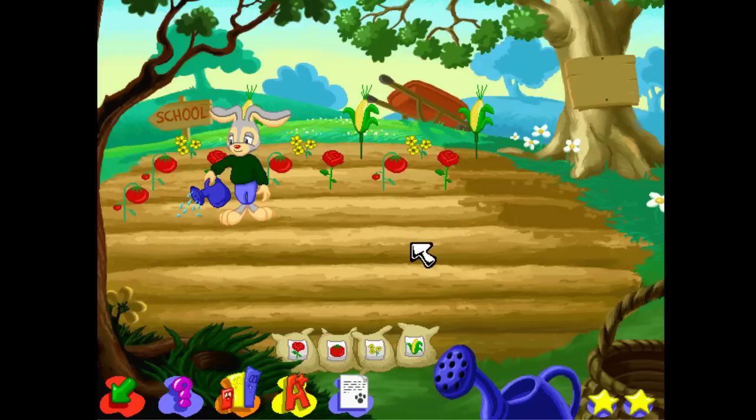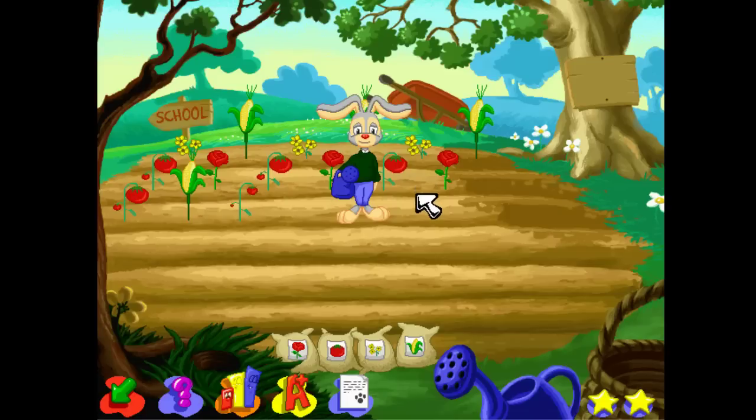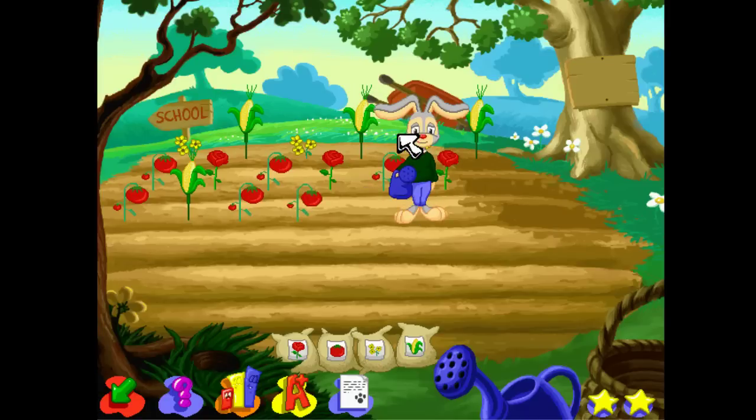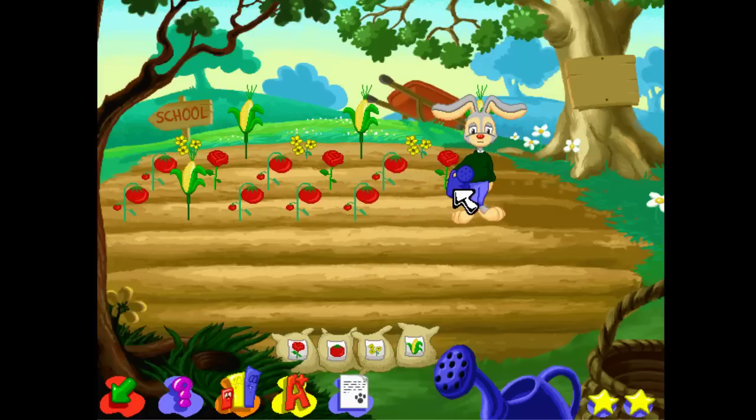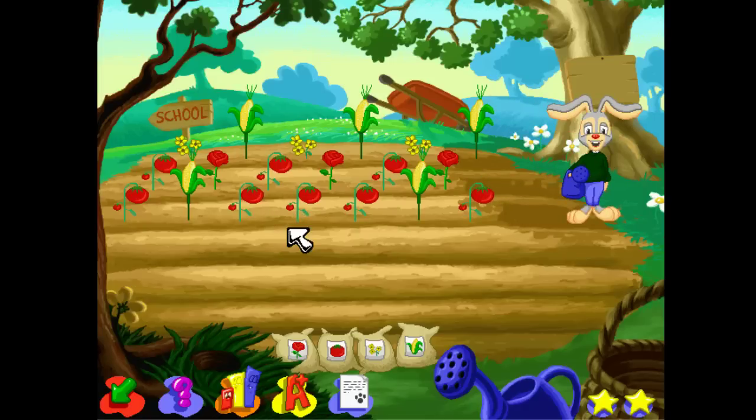Tomato. Corn. Tomato. Tomato. Tomato. Corn. Tomato. Can you guess which plant will grow next? Tomato. That's right. Good job.